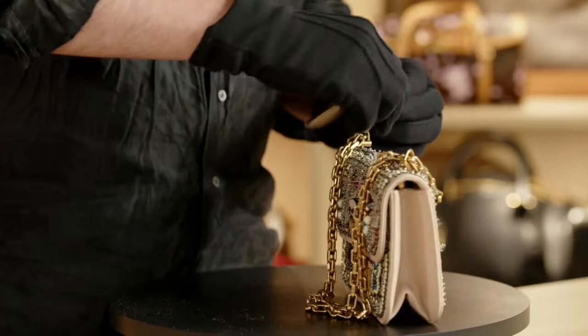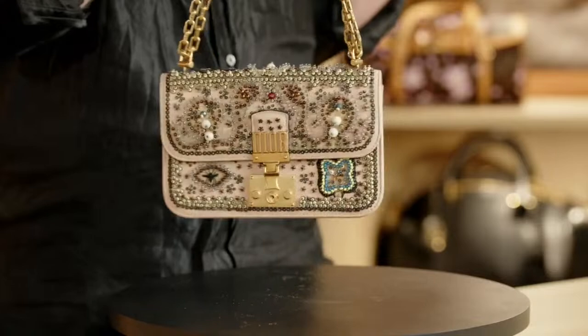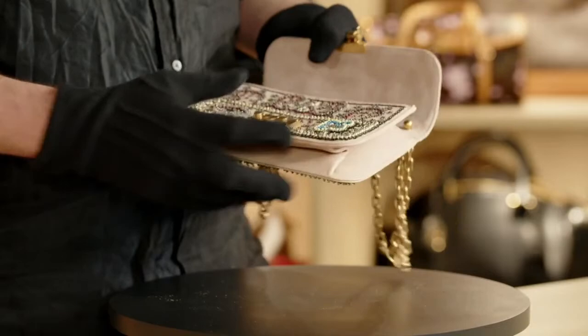I feel like it will make it look a little less casual, especially if we want to wear this evening at the Chateau. Beautiful. See, now just like a classic chic little evening bag. That's what I love. You can do whichever you prefer for these bags. That would be my recommendation, just so you can have some more fun with it.